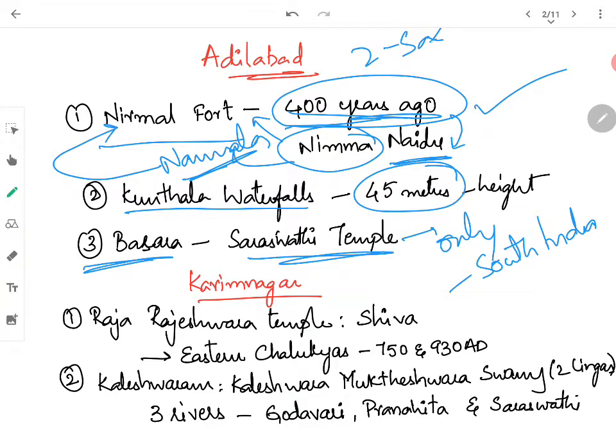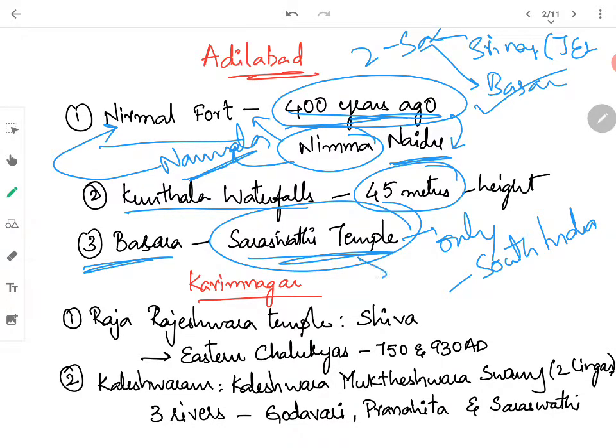One is in Srinagar, Jammu and Kashmir, and one is in Basar. That is, one is in North India and one is in South India. And in South India, this is the only Saraswati temple. And it is on the banks of the river Godavari.